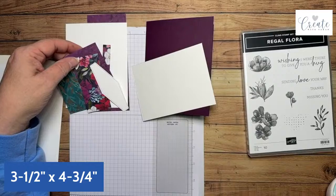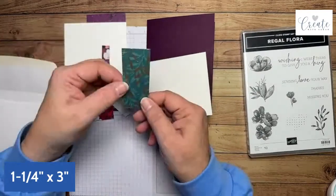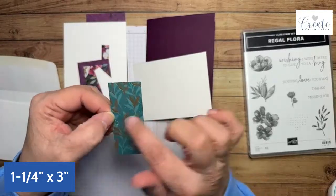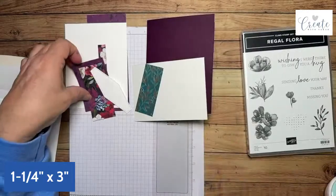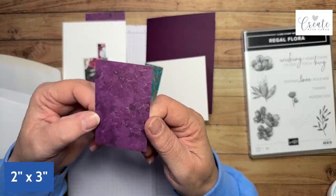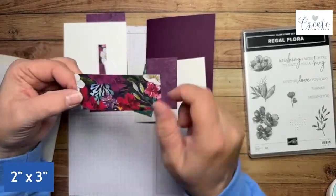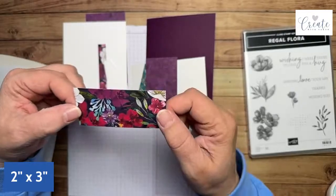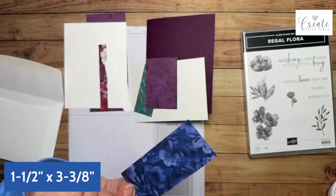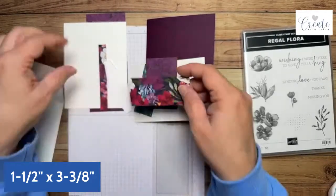My camera doesn't like it. It gets kind of blurry with all that glowing. We have a piece of that green with gold foil. This is 1 1/4 by 3 inches. I have another piece of the DSP, this is kind of that Blackberry Bliss. Again, this is 2 by 3. And then I used the floral. There's one floral that has more reds in it, one that has a little bit more of the Blackberry Bliss, and I picked that one. And the back of it has this blue. And this measures 1.5 by 3 3/8.